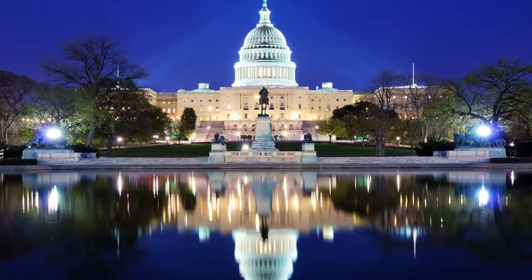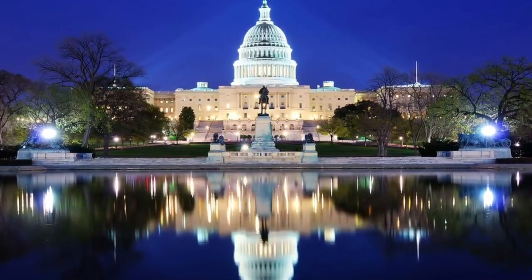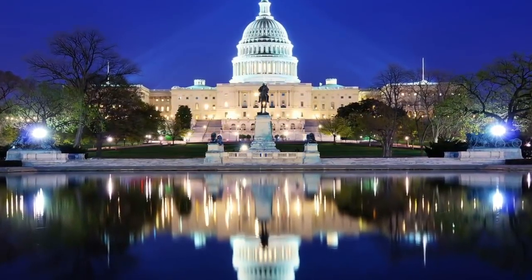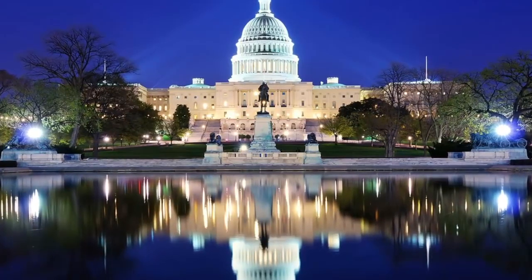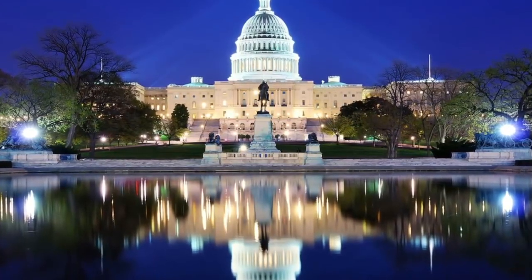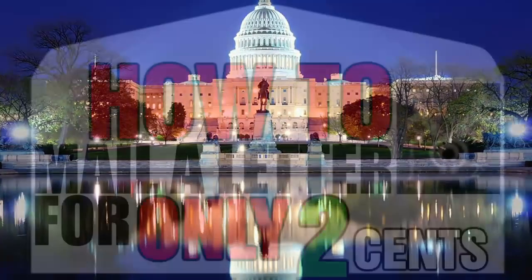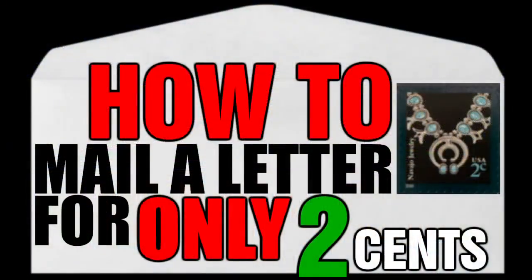However, you can still send a letter non-domestically, without the United States, not in the federal zone. They're basically tricking you. You only need to pay 2 cents as long as you don't put a zip code and no state abbreviation. All right, and this way it's non-domestic without the United States. So let me walk you through it step by step just so you see exactly what's going on here.